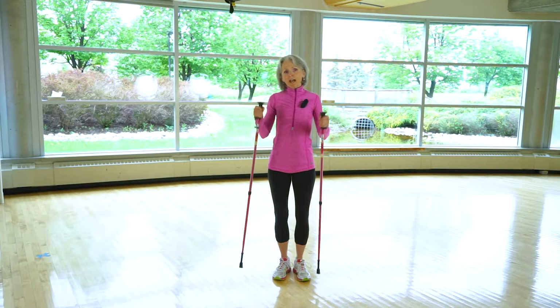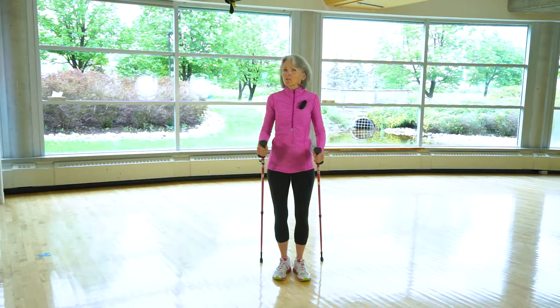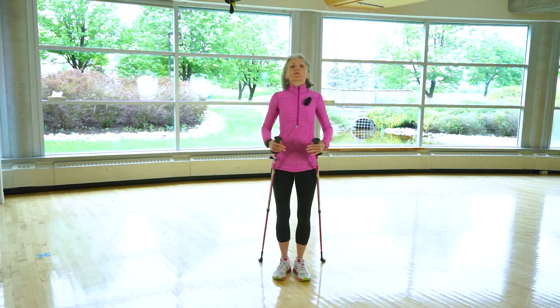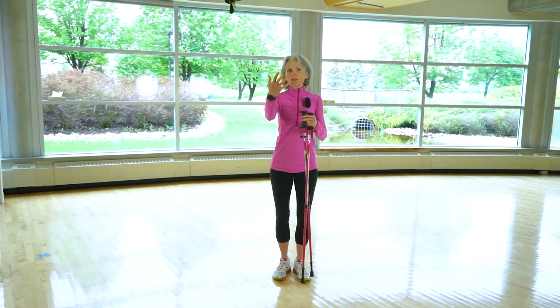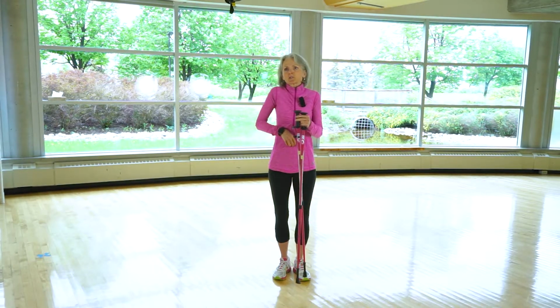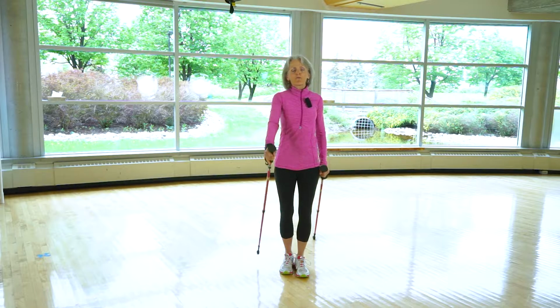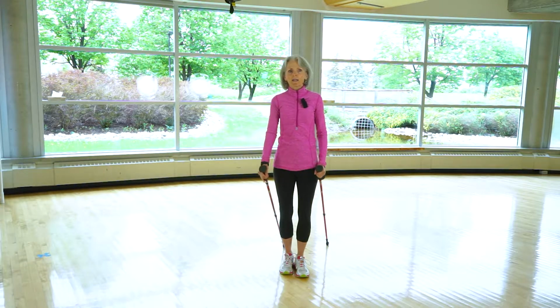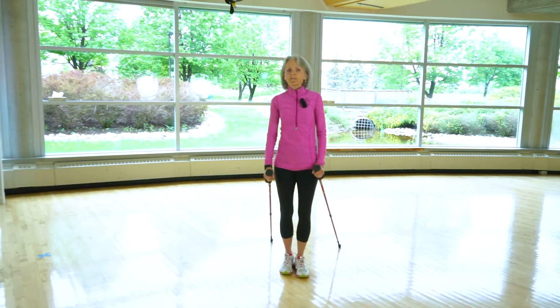Okay, now that we've learned how to set up the poles, we're ready to talk a little bit about the technique. So I'm just going to give you some tips before we actually demonstrate how to use the poles. So you want to think tall posture. So again, shoulders are back, head looking forward, tummy tucked in, so just pulling your belly button in a little bit. Now your hands are going to move forward just like regular walking, but your hands aren't going way up to the sky. You want to think of a handshake.